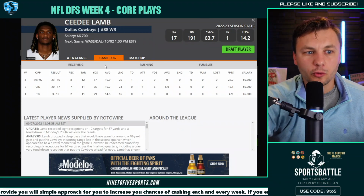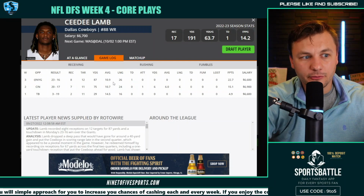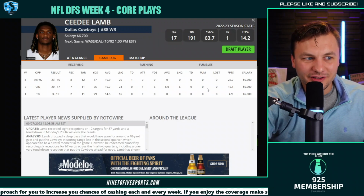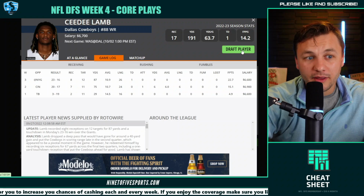It doesn't matter who the quarterback is. The volume is certainly there for him. He should have a nice safe floor given the matchup here, okay? He should be able to dominate. Sure, against Tampa Bay, I didn't really expect him to do well. This is a matchup with the Washington Commanders that you certainly expect him to do well. This is a great price point play that you can make on this slate.